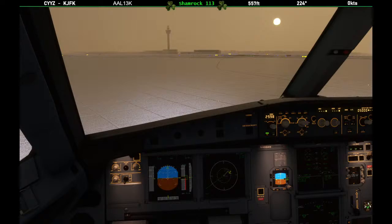Departure, American Airlines 13 Kilo, ready for taxi. American 13 Kilo, runway 23, altimeter 29.98, taxi via Alpha Juliet, Alpha, Hotel, hold short of 23. Altimeter 29.98, taxi runway 23 via Alpha Juliet, Alpha Hotel, and hold short 23. American Airlines 13 Kilo.